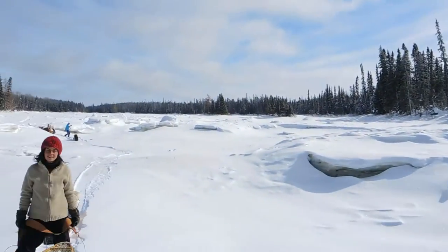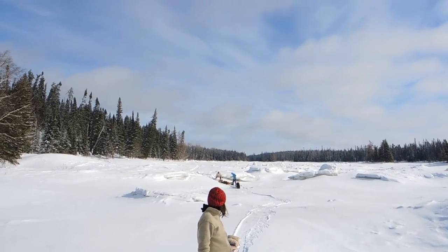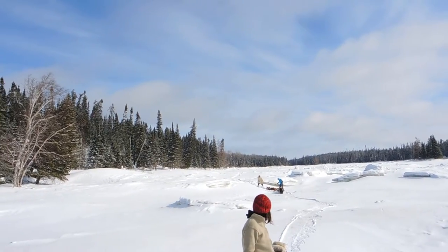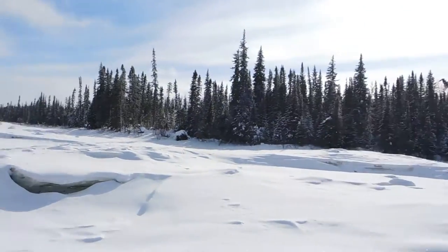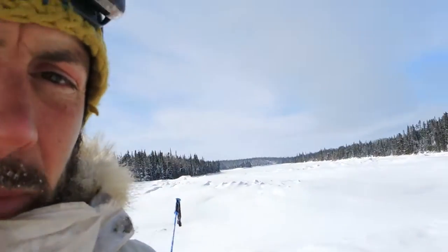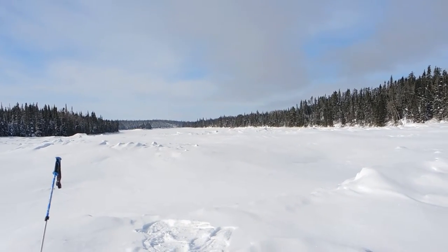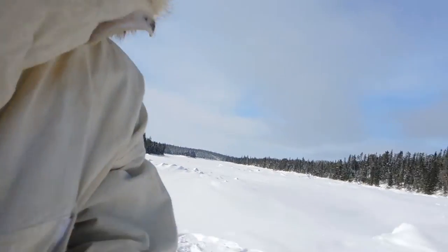Right in the middle of a class 4 rapid here on the Pontax River. Looking back upstream. Incredible ice formations. That's the Pontax 3, which is a tributary of the Pontax. We're looking up the Pontax 3. And downstream, huge elevation drop. So I think over this next hill, it's going to be pretty neat.